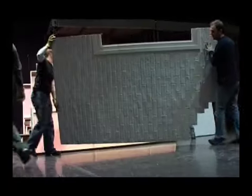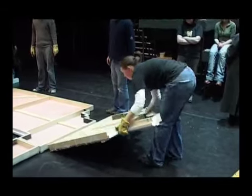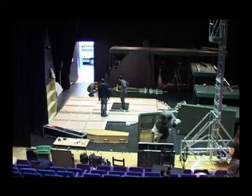I like it when it all gets put together and put up so that it's not just a drawing anymore, it's a 3D visual object. It's really exciting. The big wall for Oliver came in different pieces, different sections.